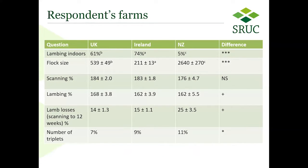When we looked at the demographics, what sort of farms people were farming, and split them out between our countries, you can see that clearly the UK and Irish farmers who responded were much more likely to be lambing indoors than our New Zealand respondents. About 75% of the Irish farmers who replied were lambing indoors, about two thirds of our UK respondents, but only 5% of New Zealand farmers.